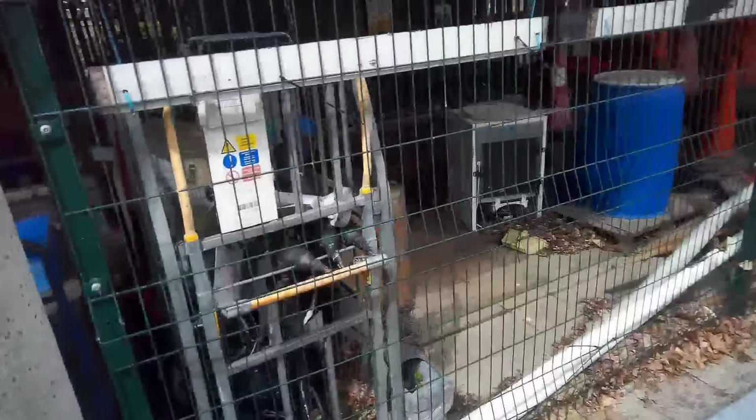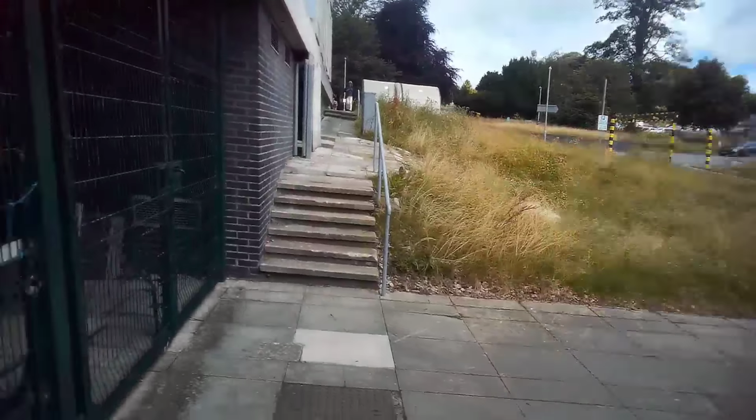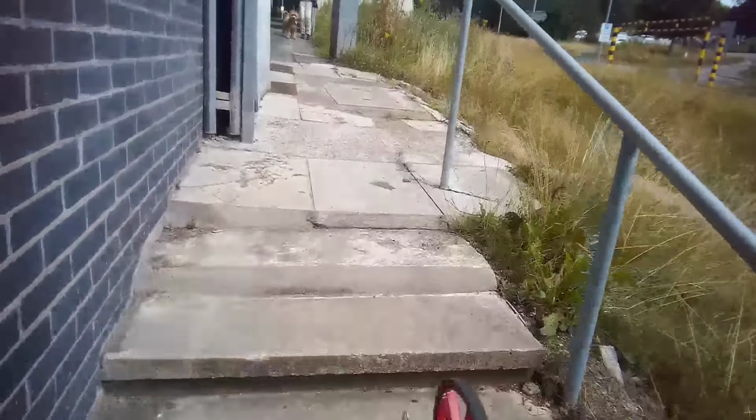They've got a lot of waste going on here, haven't they? Look at that generator on there. We're still at 104 metres.